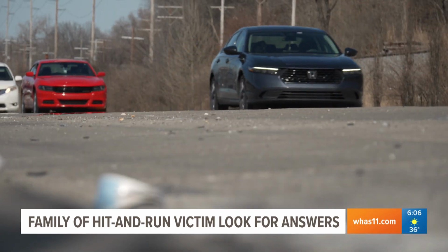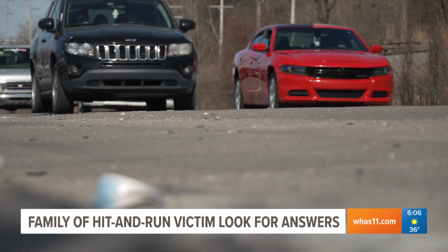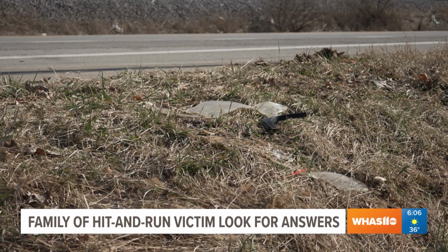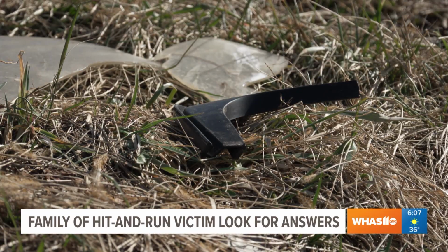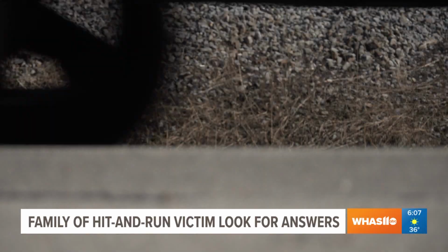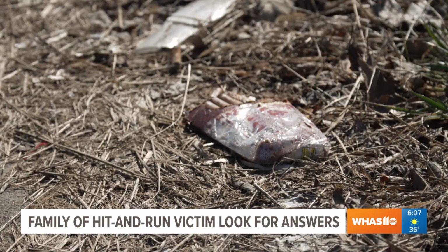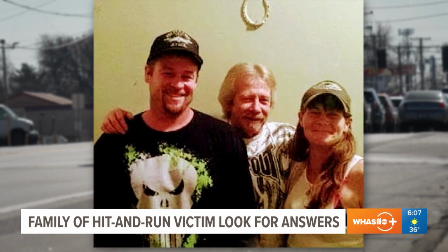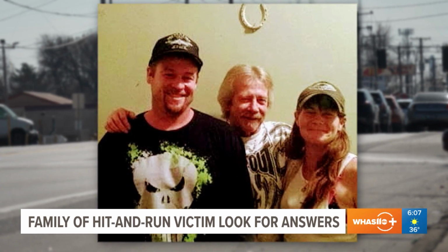Police say the driver of the car fled the scene before they arrived. Atwell was unhoused and had been working with the South End Street Angels. The organization and family are now advocating for better lighting and police presence along Dixie Highway. Atwell's family is also working to give him a proper burial. They've started a GoFundMe, which we have a link to in this story on our homepage. Anyone with information is asked to call the LMPD tip line at 574-LMPD.